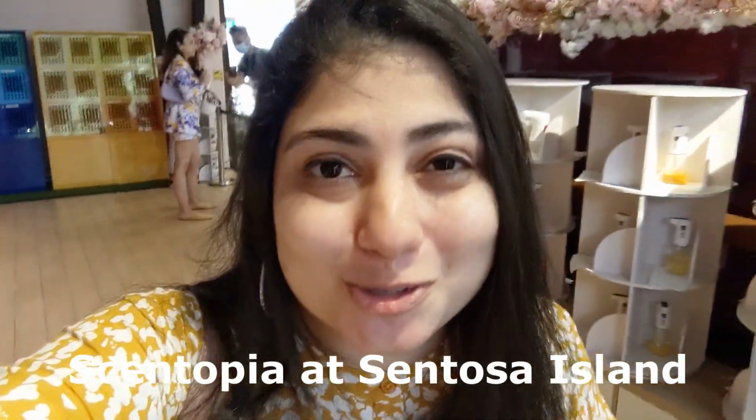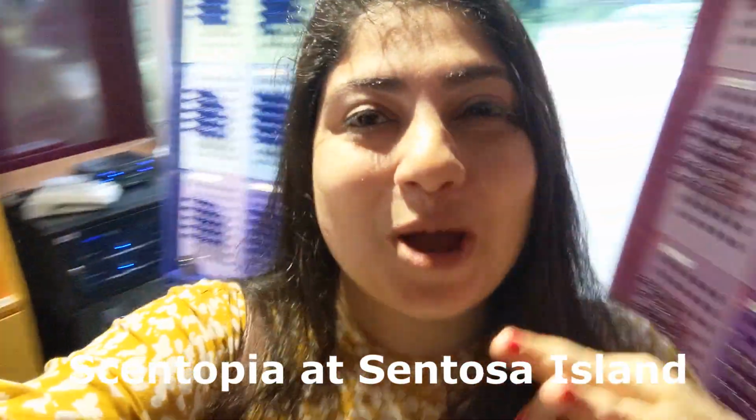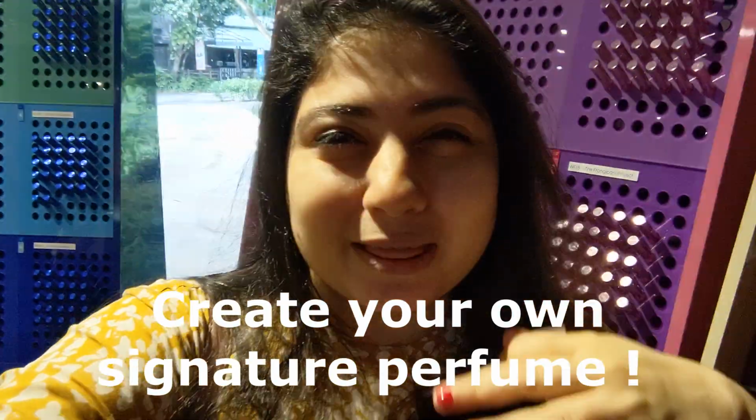Okay, so without a doubt, one of the coolest things I've done is come to a place called Scentopia to make my very own scent. So you can pick from all these perfumes behind. They make you do a little personality test, and it's not really a personality test, but it's just kind of gauging the stuff that you like.